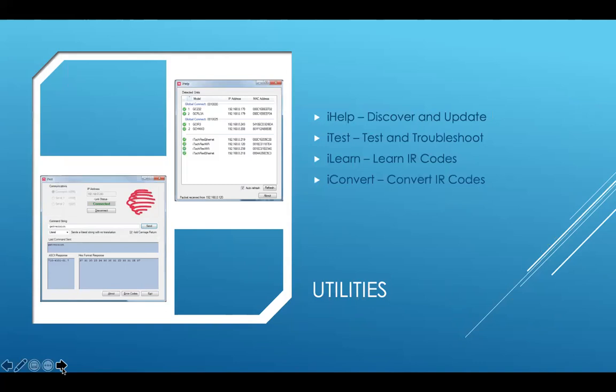Or maybe you see that the emitter blanks, but no action is performed, and maybe, for example, we have the wrong code set for the device. So it's a really valuable tool to figure out what's wrong if something does go wrong with your install.